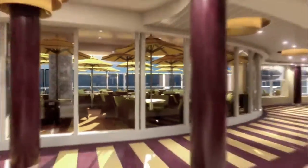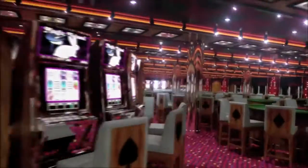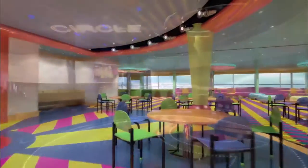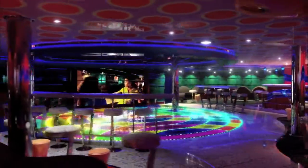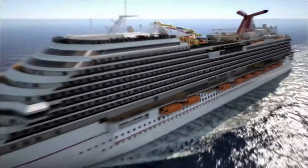Let's float on down to the promenade. Enjoy a beautiful ocean view as you check out all the fun on board, from sushi to casino to piano bar. Wondering where the kids are? They've been off having fun here at Camp Carnival, Circle C, and Club O2, making new friends and enjoying our award-winning programs. So rest easy, you're on island time, remember?